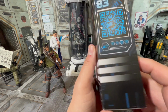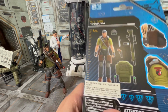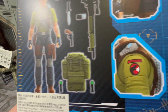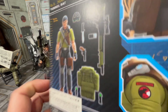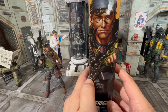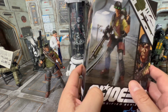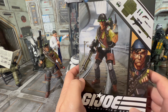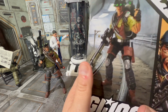You know, number, what is he? 83 in the line. That's what he's got there. Another digital render there in the back. Got a little rat there in the side, Tunnel Rat. All of his accessories and a little satchel there. And kind of like a picture there from a comic book as to what he looked like. So number 83. That's it. Yeah, so he's in a tunnel because he's a tunnel rat. Yeah. I'll keep this box for reference for now.